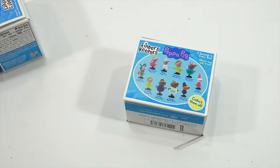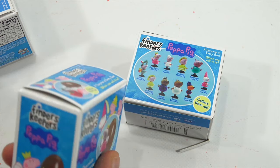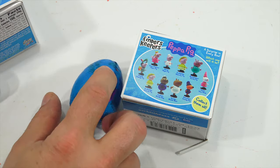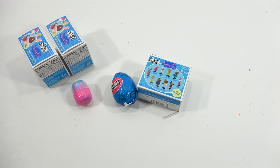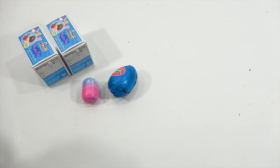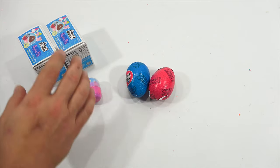Is that enough for you to see? Probably not. Nutritional facts. Milk chocolate candy and surprise. All right, let's see what the surprise is. Oh, so the surprise is on the outside. Why, you may ask? Well, for safety reasons, that's why. All right, so that is the first one. Ooh, the second one. Same color little candy toy pod, but a different color egg.